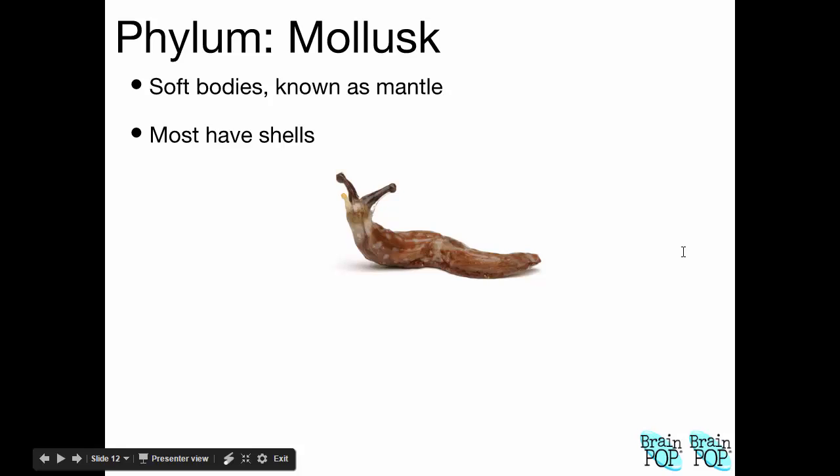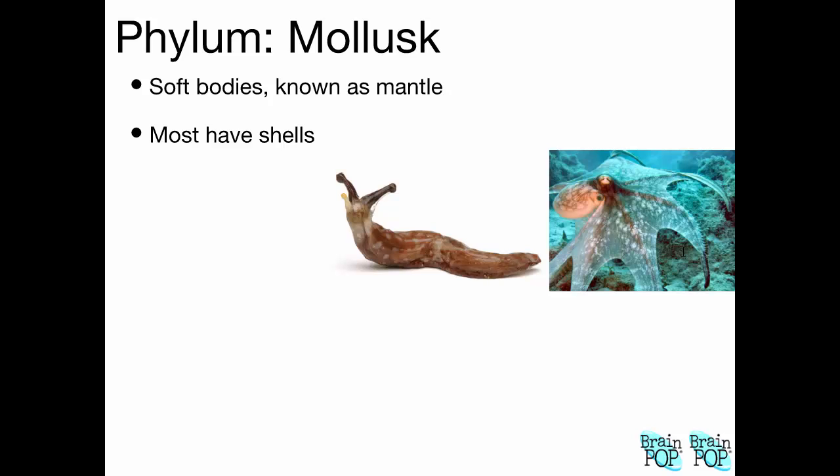This is a mollusk, but it doesn't produce a shell. It's a terrestrial, land-based mollusk that you can find in your backyard in the spring, summer, fall. They eat vegetation, eat plants in your garden sometimes, unfortunately.